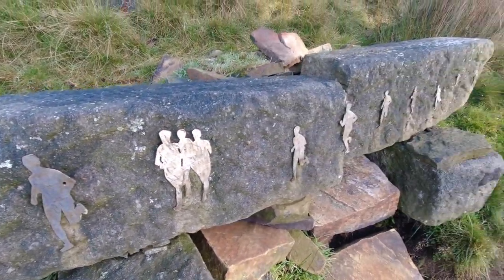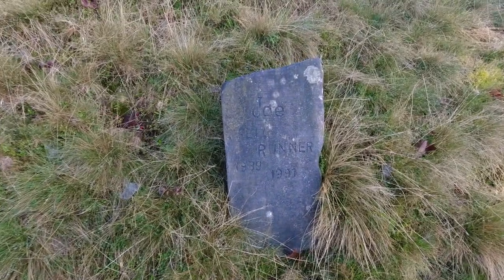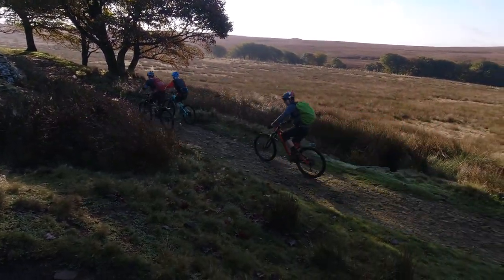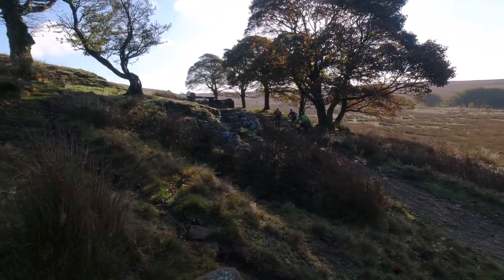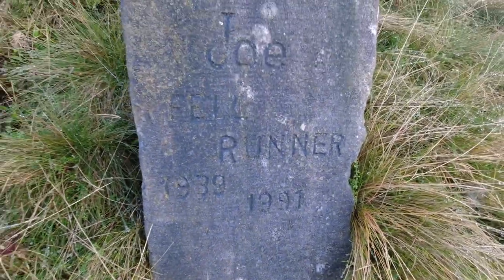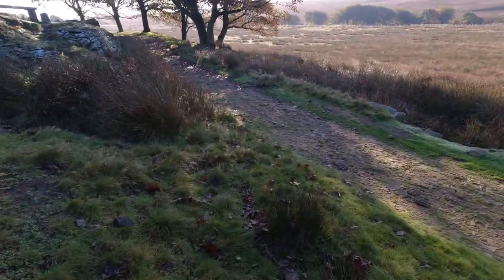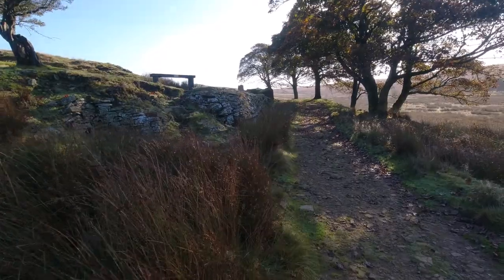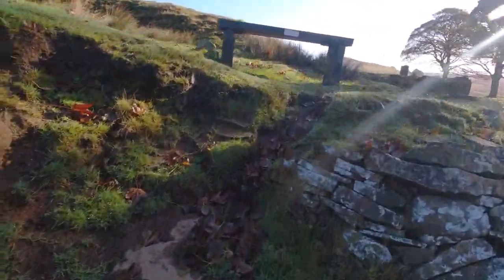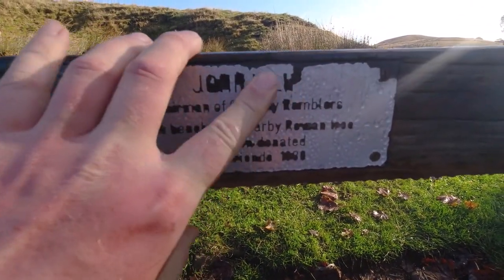Grinding. Must be a monument to Joe. All right. Joe died in 91. All these dead fell runners. I hope they didn't die fell running. It's quite a bit of stuff here. Now, if you've got that, sure, you get a bench as well. Yep, he did. He got the bench. Oh no, this is John somebody else. Can't read it.